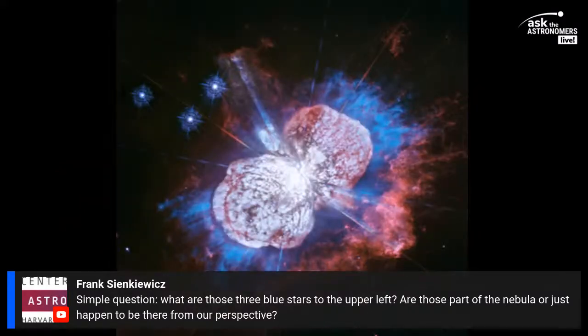Okay, let's get back to the erupting star Eta Car and how people can make images of it. But let's get Frank's question. Frank says he has a simple question. What are those 3 blue stars to the upper left? Are those part of the nebula or just happen to be there from our perspective? Oh, okay. In this image.